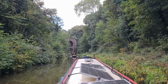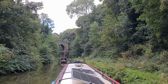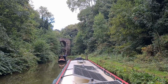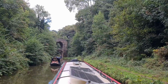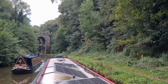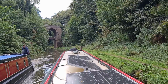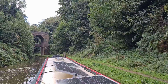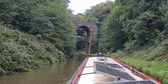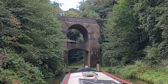And there's someone coming, heading north. Got a rather cautious wave from that man. I'm sure he wondered what I was up to with this camera.